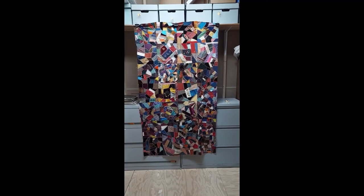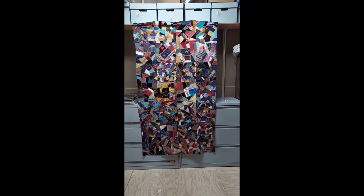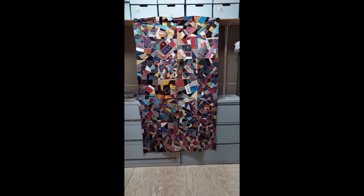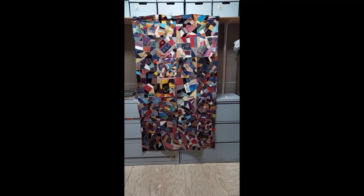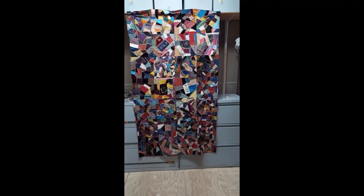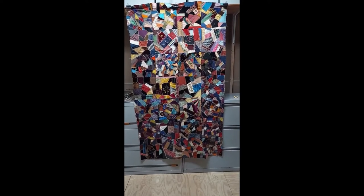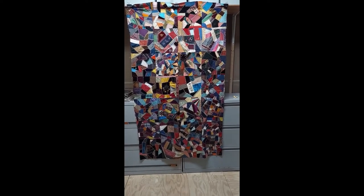This quilt, from what we have for information, was donated to the United Methodist Church by Norma Jean Brennan, and then the church donated it to the Historical Society. The date of that donation is unknown, and the date this quilt was made is also unknown. But Roseanne Fisher is trying to get more information on this quilt, and hopefully we'll be able to get that information back to the society and document all that.